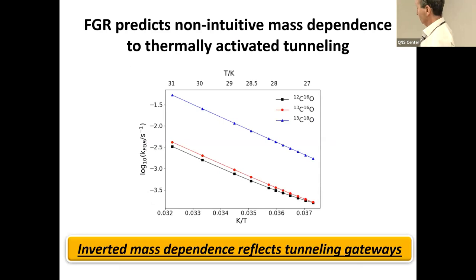And here's a little bit more detailed results from the model, just to show, again, not that there's quantitative agreement with the experiment, but there's a qualitative effect that the heaviest isotope actually is faster than the lighter isotopes. So this really can come out of this model. Heavier molecules can tunnel faster than lighter molecules because there's a resonance enhancement to the tunneling that you don't find in a WKB picture or an instanton picture.